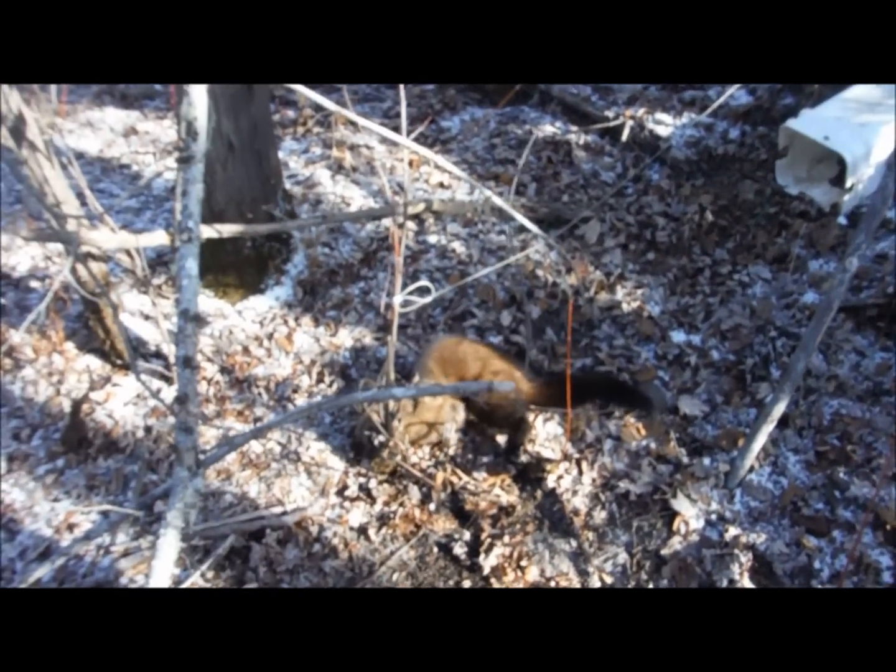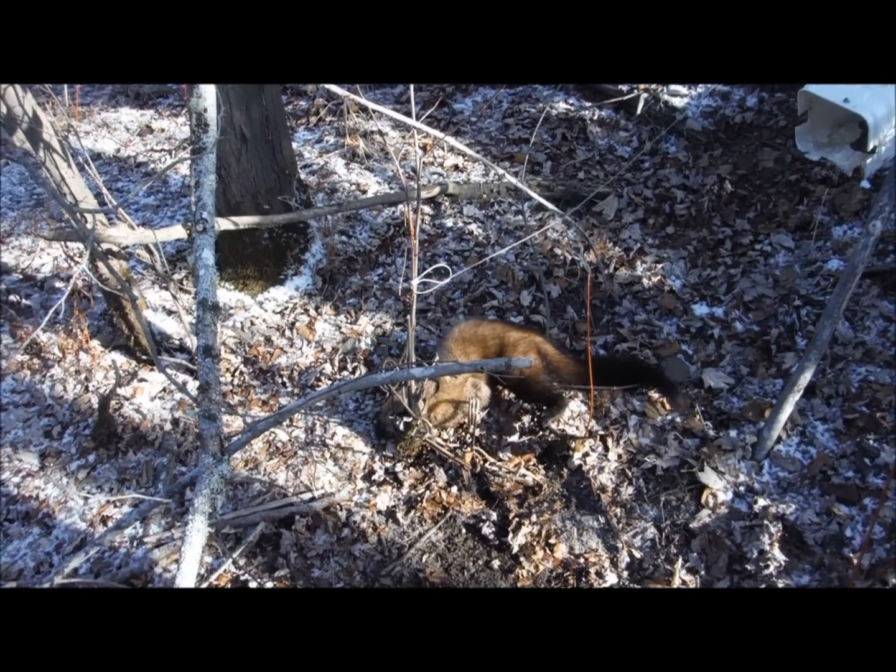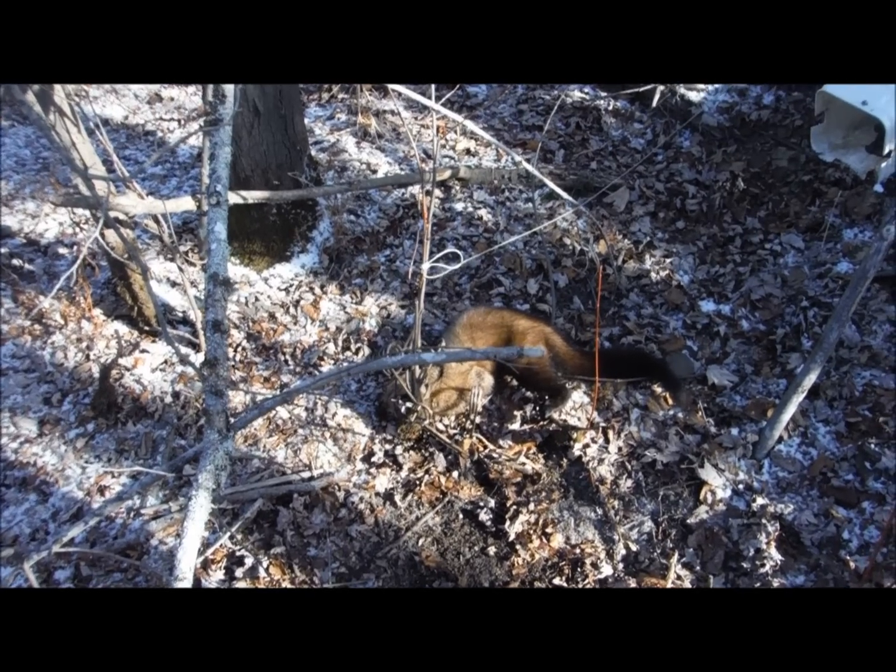So anyway, guys, I don't want him to struggle. I'm going to get him out and get him dispatched. So first fisher of the year.